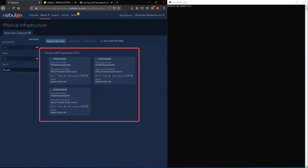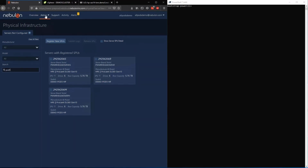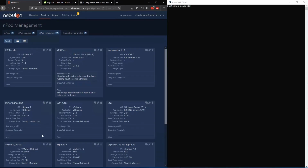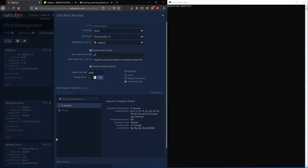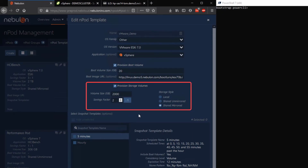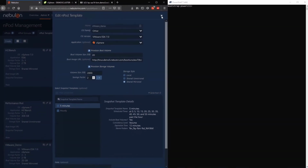In this demo environment, I have 3 host servers which have just been plugged in, completely blank. There's no operating system installed at all on these boxes. No smoke and mirrors. To provision my vSphere cluster, I am going to apply a Nebulon configuration template. This template will provision and present boot volumes to my host using my pre-built vSphere operating system image. The template will also provision and present 2 terabyte volumes, which will be used as my VMware vSphere data stores.